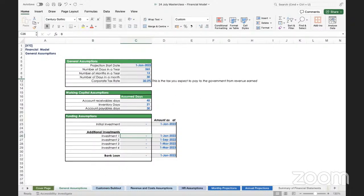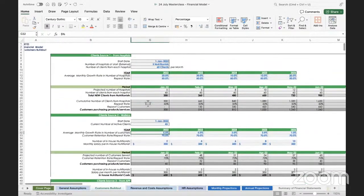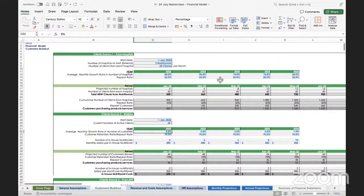So another tab that is very important to have on your financial model is how you're building out your customers. I mentioned earlier, think about your revenue stream. How is your money being made in the business? Who are your key customers? How do you bucket them up? For example, in this case, I had one line being hospitals, another one being walk-ins. You may also have an app being another stream, and the key thing here is to think about what the starting numbers are, and how they are growing on a year-by-year, month-on-month, or quarter-by-quarter basis, as the case may be.